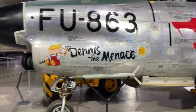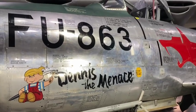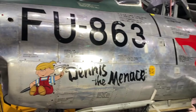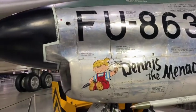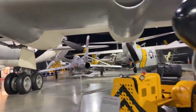Jimmy Stewart was actually in the Air Force. I believe he was a pilot too. This is the stuff that I like. I like how they get to paint their choice of art on their airplanes. Oh, so you can't do nose art anymore? People got their feelings hurt? That's unfortunate.